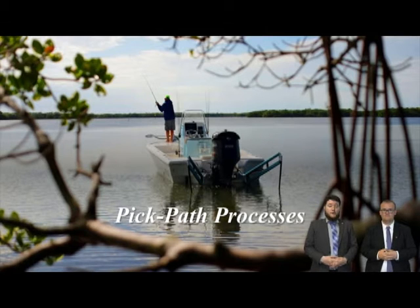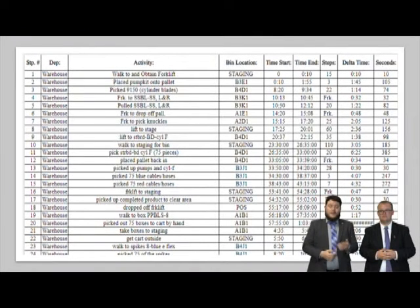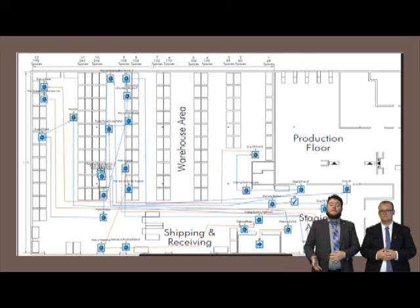All right, so going forward with the pick pack processes, the first thing that we did on our first site visit at JL Marine was shadow one of the workers, Saul. We took a clipboard and a stopwatch, and we just followed him throughout his entire pick path. Using that data, we went forward and transferred it into Simulate.